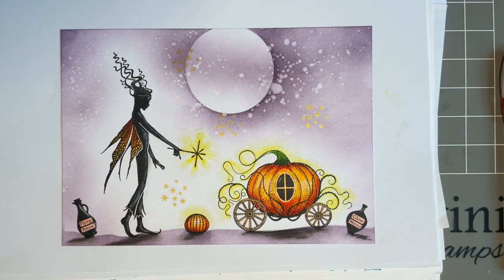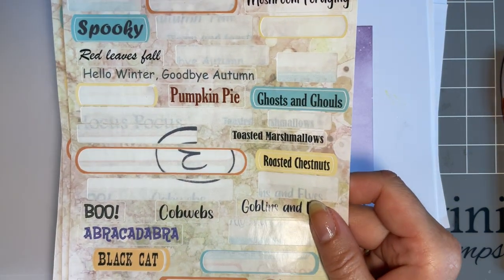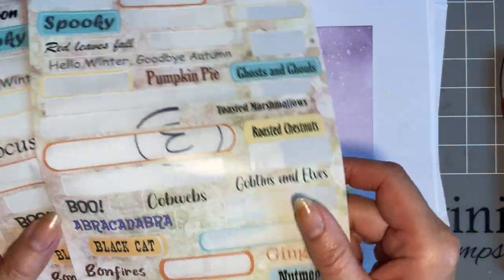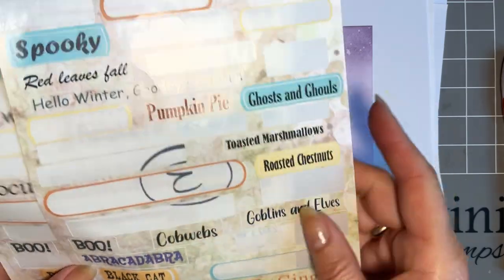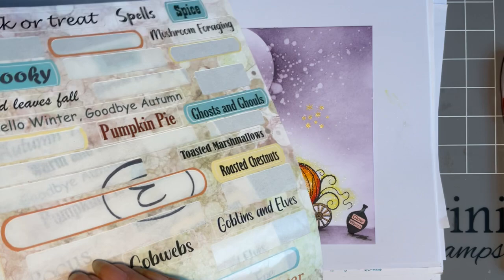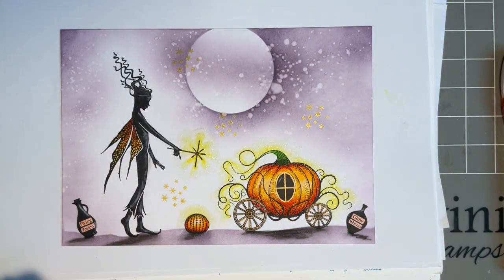I'm just going to add a sentiment, and I'm going to take it off from my... Now, I think this is number 3, sentiment stickers number 3. I write it on the back, so I'm hoping I've written the right number. And I love abracadabra. I think trick or treat would go well if it was for a trick or treat bag, but I'm thinking abracadabra because she's definitely saying abracadabra.